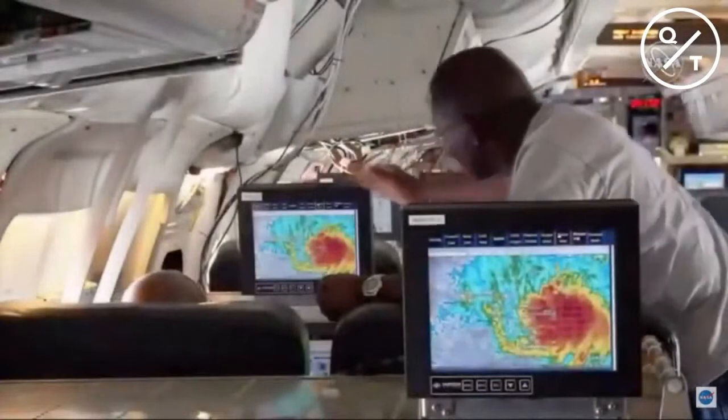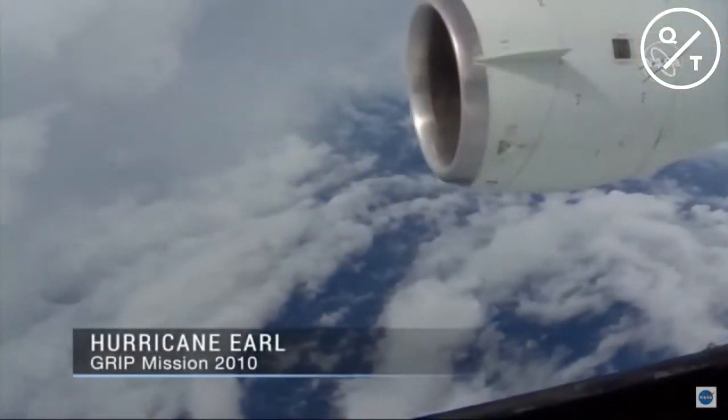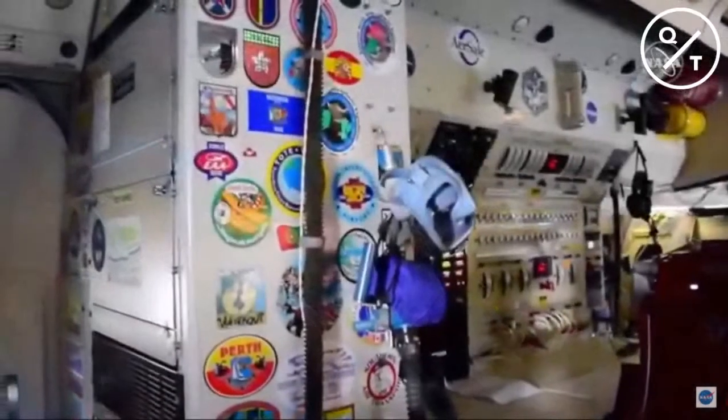So we do hurricane research, we fly through hurricanes, and we do a lot of different types of scientific research. And the airplane can take a lot of damage that would cripple other more modern airplanes, and this airplane still flies fine. It's like an old truck. It's solid and almost indestructible.